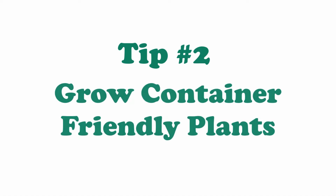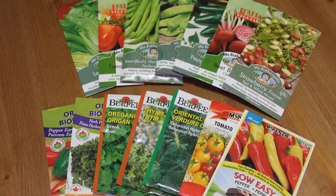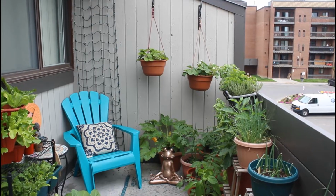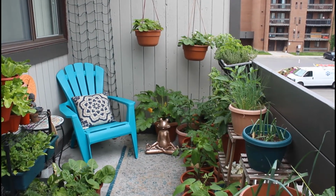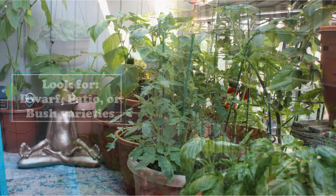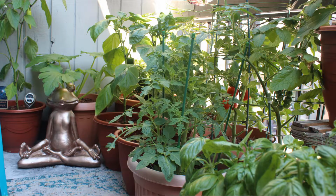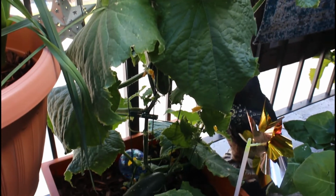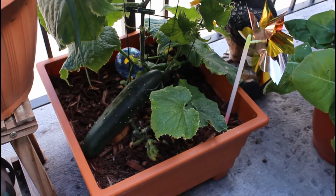Moving on to tip number 2, which is really important, and that's growing container-friendly plants. When you're growing in containers, it really does matter which type of plants you are choosing. Certain varieties do better in containers, and it can get a little confusing with how many different seeds there are. One of the main things you're going to be looking for on the package is a dwarf, patio, or bush variety of seeds. So this is a bush variety of cucumber as opposed to a vining one. It's going to grow a lot better in a container.